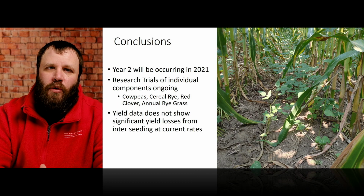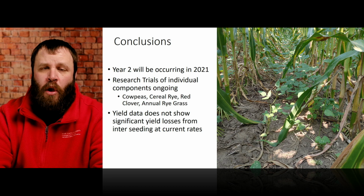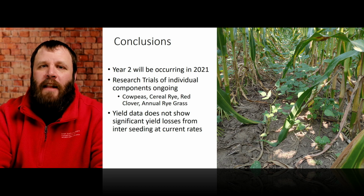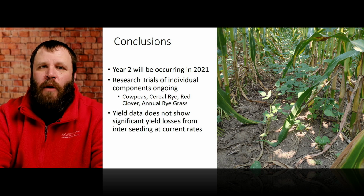So some of the conclusions that we have is we will be doing these trials again in 2021. The research trials, again, will have the individual components, and the on-farm will have, like the picture is showing there, a mixture of those out there in the field.